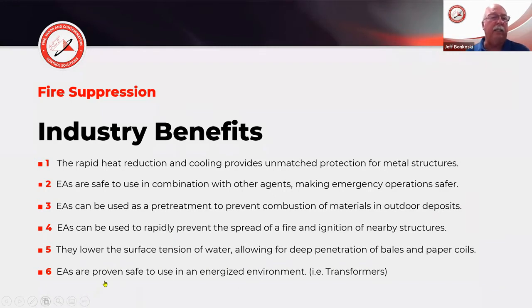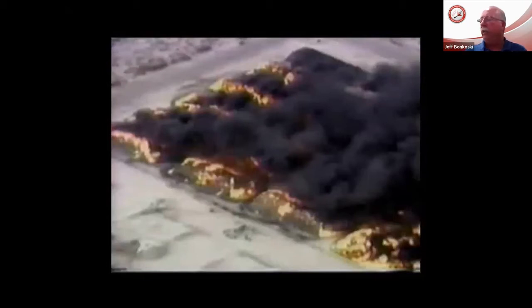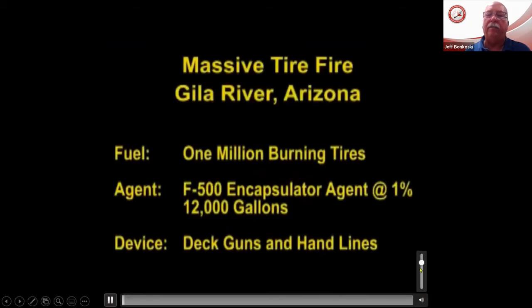Testing has also shown that it's effective on energized systems. Now here's a fire. I'm going to pause here for a second because I want this to play through. Here's a large tire fire, one of the largest tire fires in the United States. I want to let the video play with the volume because of all the different names the reporters give the agent, other than F500 encapsulator agent.